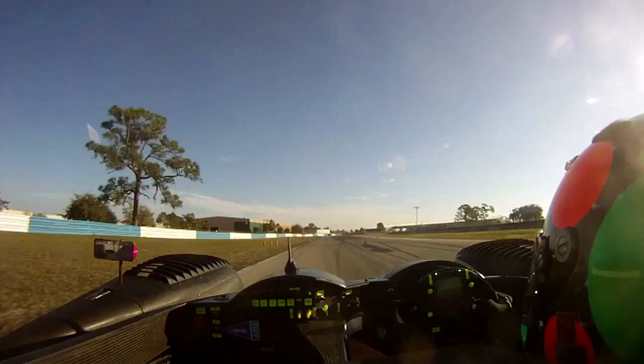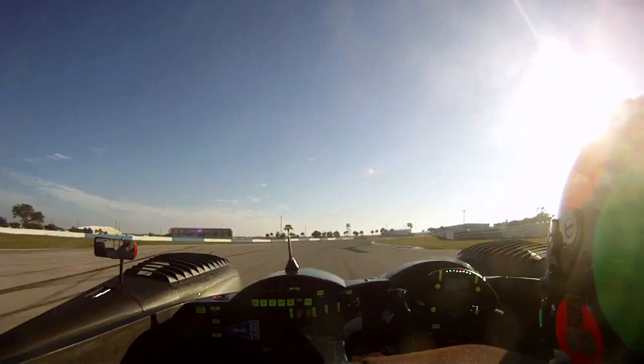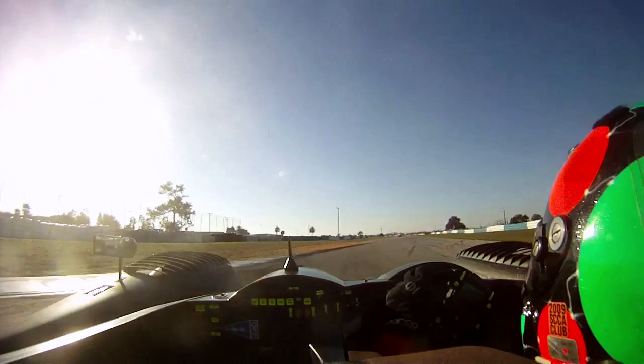Down to second gear for turn 10, super bumpy, little oversteer on entry there. Flat all the way through this section, pretty challenging at times. Into 13, this is very tough because it goes asphalt, concrete, back to asphalt, really bumpy. Want to get to throttle as early as possible, use a little bit of exit curb.